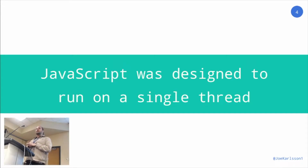Threads. Has anyone heard of a quad core, dual core? Snapdragon, yeah, right? We've all heard those things. What that means basically is quad core means there are 4 CPUs on a chip, and that allows you to run 4 concurrent threads. There's other things like hyperthreading that we're not going to get into. That's what threading is, right? You're able to utilize multiple threads to do things faster, so you can split up the work.